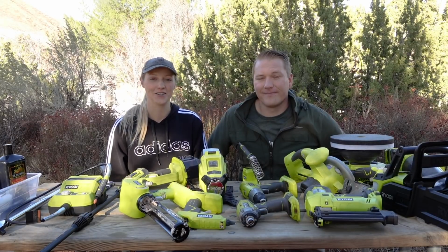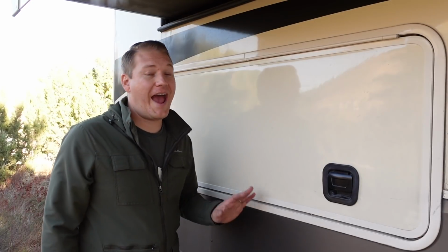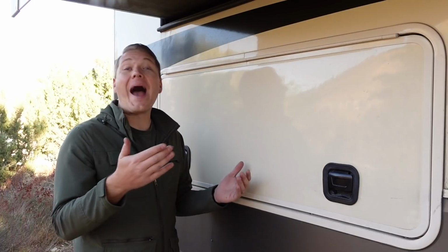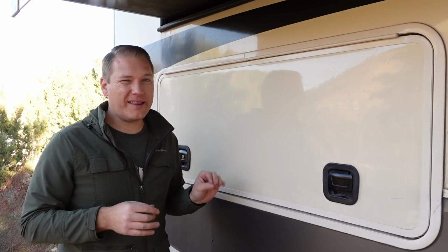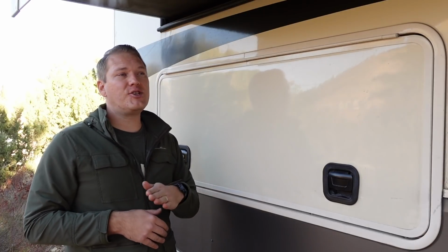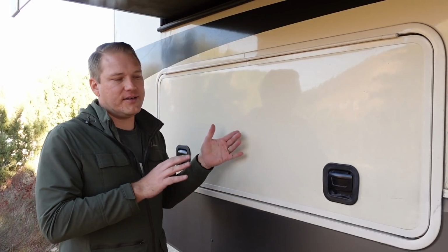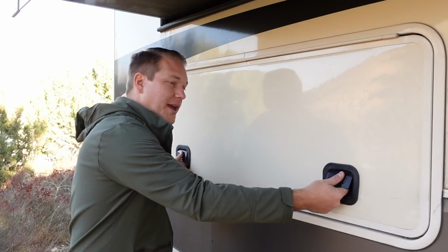And I'm very excited to show you this. All right, so we have recently upgraded how we store our tools. And one area is here on the back right side of our RV. We chose this because the tools tend to be a little bit heavier, and our fridge is actually on the left side, or the driver's side. So we like to put a little bit heavier stuff over here to kind of counterbalance the RV.